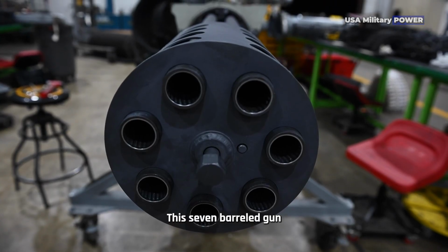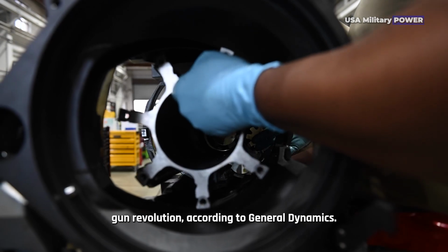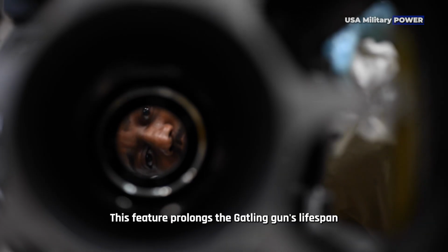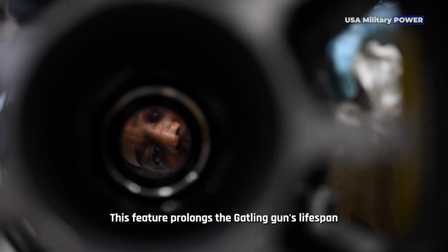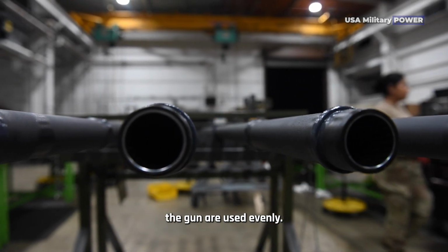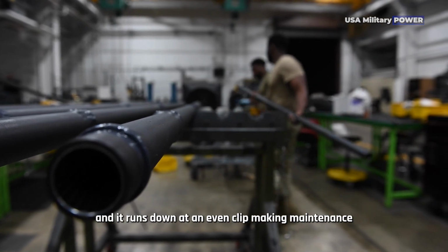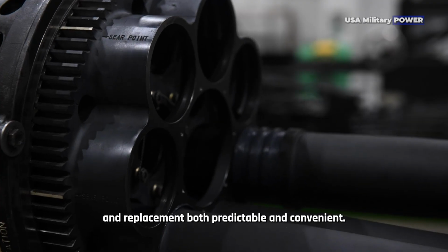This 7-barreled gun has a breech bolt assembly that fires once per gun revolution, according to General Dynamics. This feature prolongs the Gatling gun's lifespan by ensuring that all 7 barrels on the gun are used evenly. Thus, the gun is well balanced, and it runs down at an even clip, making maintenance and replacement both predictable and convenient.